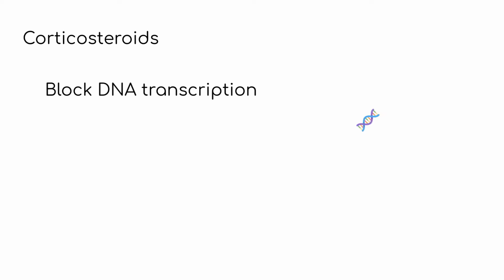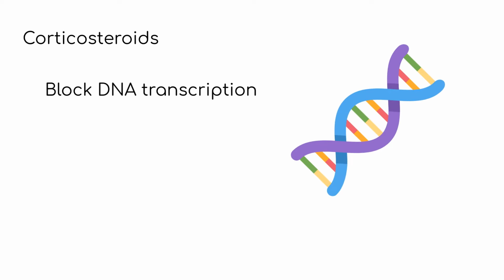Corticosteroids mimic the body's own anti-inflammatory hormones, which results in suppression of the immune system. They enter the immune system cells and block the transcription of DNA into messages that produce inflammatory proteins. This results in a decrease in the immune system's inflammatory response.